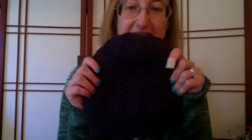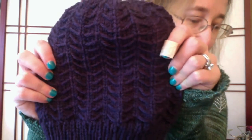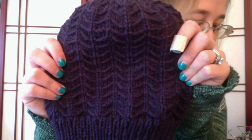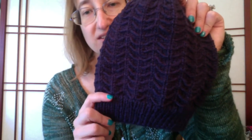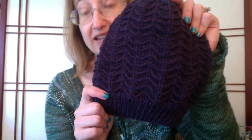This is the Tamarugo hat. Oh, you can't see. Let me see if I can. There we go. This is the Tamarugo hat by Anna Hintika, and this is knit out of Knit Picks Swish worsted in Indigo Heather. This is the leftovers from the sweater that I knit Roxy this year. That was the Owlet.